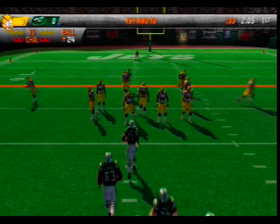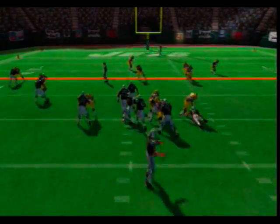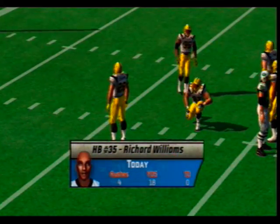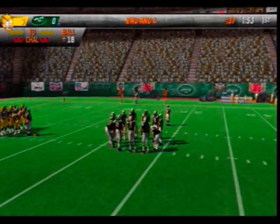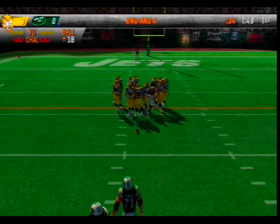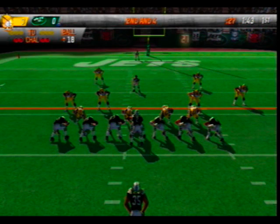First and 10. Ball on the 24-yard line. On the delay. May is there on the stop at the 18-yard line. Williams at the call on the draw, 6 yard pickup. And this is the eighth play of this drive. Let's see what they can do in the red zone. They're now inside the 20 and down by three.